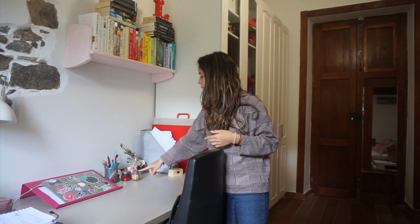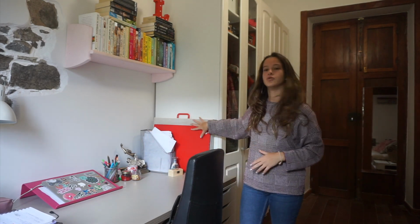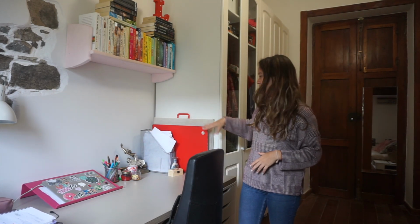And then I just have some pencil case holders and some candles, a little ballerina which is missing a finger, and just some more school stuff. This is for technical drawing, that's why it's so big.